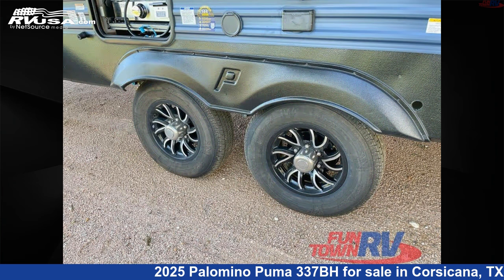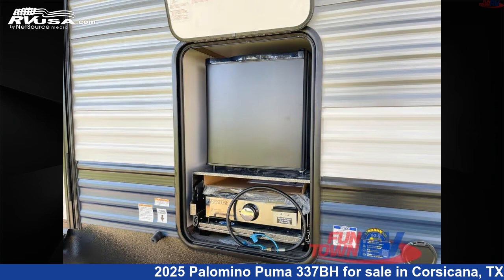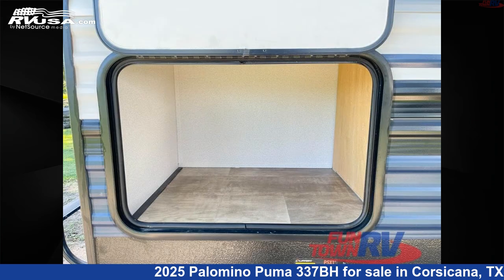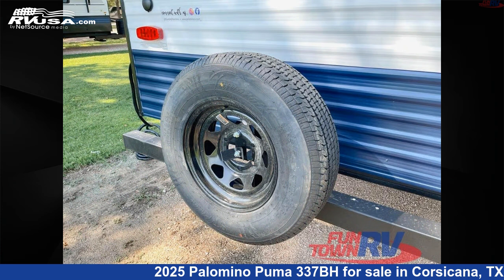This new Palomino is 37 feet 0 inches in length and features a cognac interior, sleeps 6, slide-out, and 43 gallons fresh water capacity. The floor plan layout of this travel trailer features bunkhouse, front bedroom, outdoor kitchen, 2 entry/exit doors.